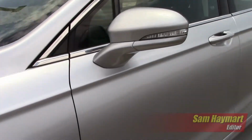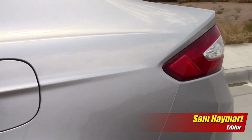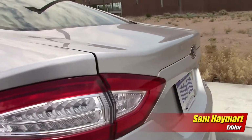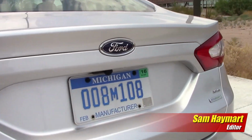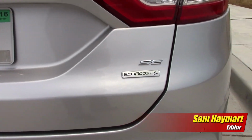At first glance, the new Fusion really impresses. Its styling is reminiscent of an Aston Martin Rapide, a car that costs well into the six figures. It looks long and low, its lines are sophisticated, and the chrome trim really makes it pop.